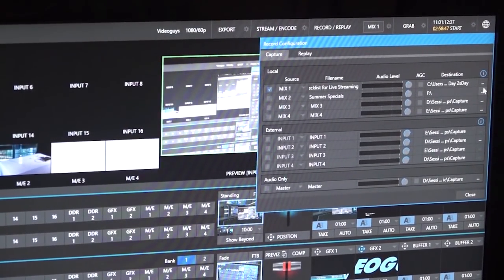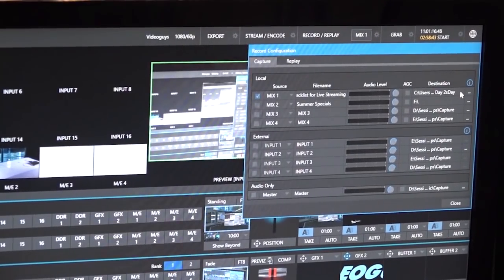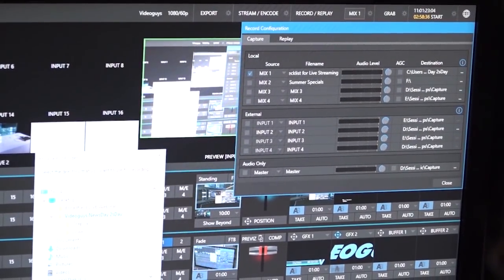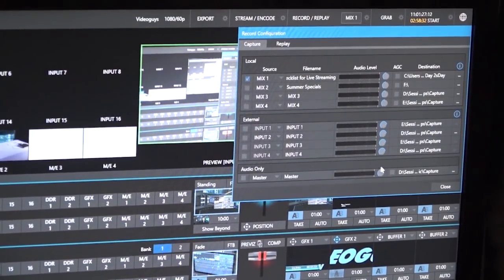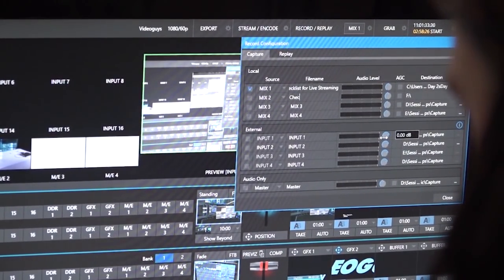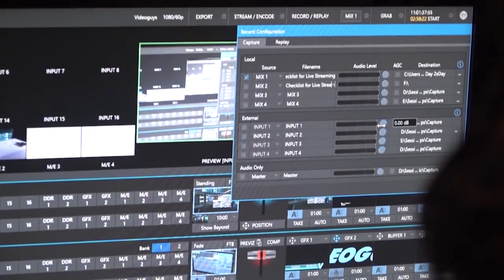Eric, you want to make sure that they're specific so that you can find it right away. And this is, in the TriCaster, where you're going to set the destination. And we want this to go exactly where it was already set. We have our Videoguys Newsday Tuesday, and we're just going to leave it there. Now this one is our backup, and we're going to also title this Checklist for Live Streaming.